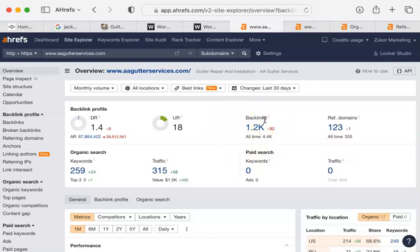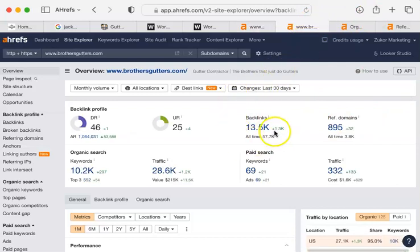Now, I'm going to show you what your competitor has. You have 1,200 backlinks. They have 13,500. And again, they have a bunch of spammy ones too. They should not have much more than about 1,700, which is still more than you have, but you might not need that many depending on what backlinks you have.